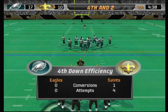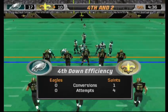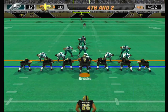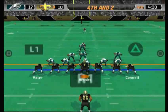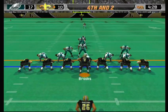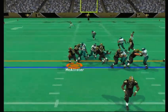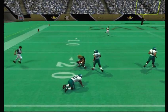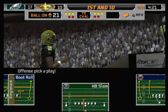Fourth and about 2. It appears they're going to go for it, and here's how they've done so far. They should probably take the 3 here, but it looks like they're lining up to go for it. They give it to the halfback. Lewis records the stop. Short gain, but more than enough as they convert on 4th down.